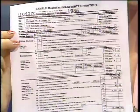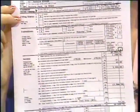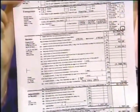This is IRS approved. It's essentially printing forms at your desktop. On a dot matrix, it prints out the form and the data. And the data, and it's IRS approved. And the 1040 in particular, you can sign it and send it in.